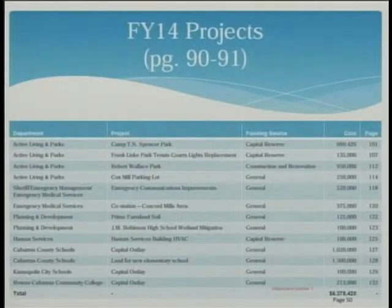So with those, I'll point out that it's going to list the department that put that in as a project, although there may be multiple departments working on it. In fact, with Camp Tia and Spencer Park at this point, it's more in General Services for project management, but it was initially submitted by Active Living and Parks. The funding source is also listed. In this case, it's capital reserve, so money you would set aside in your capital reserve funds to pay for this, the cost, and then a page where the detailed description of this project is. So unless you have specific questions, I'll just leave you that reference so you can go back and look at those if you need to.